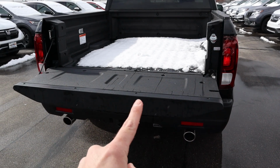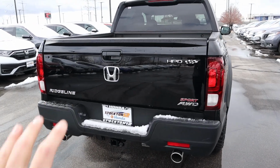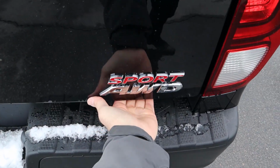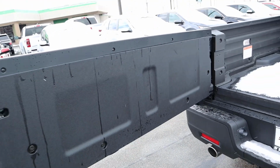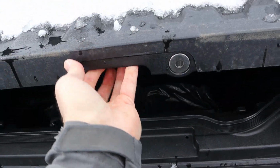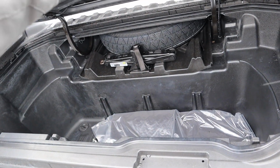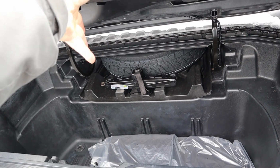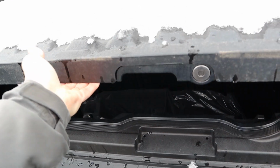Now let's get into the whole tailgate situation. Anyone that's familiar with the Ridgeline knows that Honda pretty much invented the whole multi-function tailgate situation. So you've got this handle right here, and then you can open up the tailgate just like a little barn door, and then you get extra storage space underneath. You press this little button right here, and it'll lift it up, and then you've got more storage space underneath the bed, and that's also where they put the spare tire. So all this space on most trucks that isn't used at all, they actually make super practical and usable here on the Ridgeline, which I think is a really cool thing.